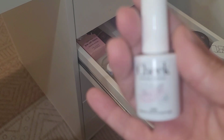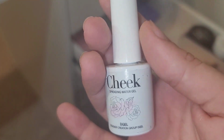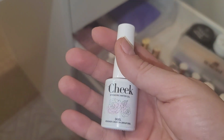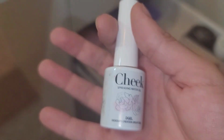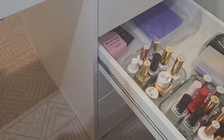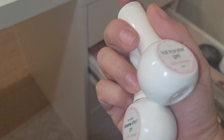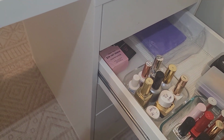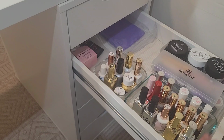D gel, their check gel. This is kind of their version of blooming gel. I don't like blooming gel, so I guess this works fine, but I don't like blooming gel. I will say Daily Charme for the win in terms of their chrome gel and their foil gel. I've tried so many brands of foil gel, and I'm telling you, Daily Charme.